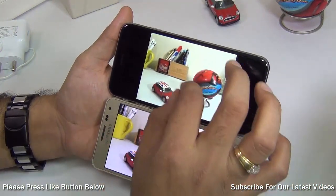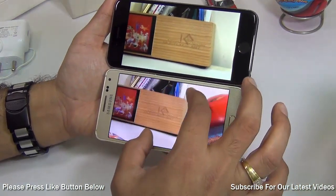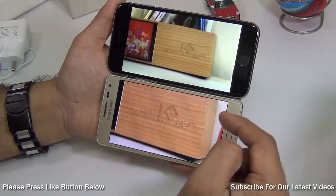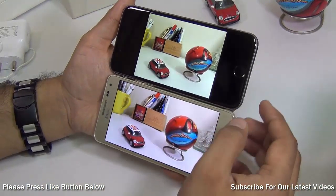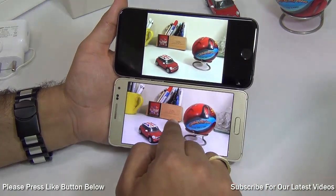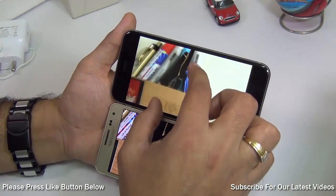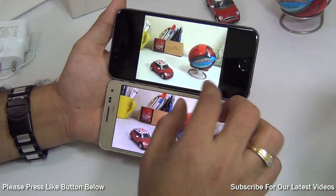Let's try and zoom into the rear object here and see the clarity of text. The clarity of text seems to be better on the Galaxy Alpha, maybe because these two are focusing on different objects. While this is focusing more on the front object, this one is focusing more on the rear object, which is why the clarity is different at different places on the picture. But overall, the quality of picture is quite comparable.